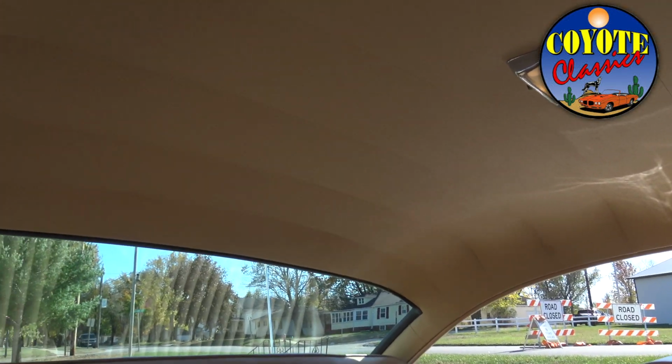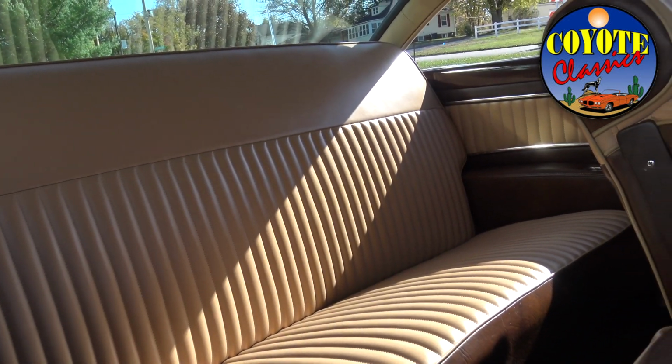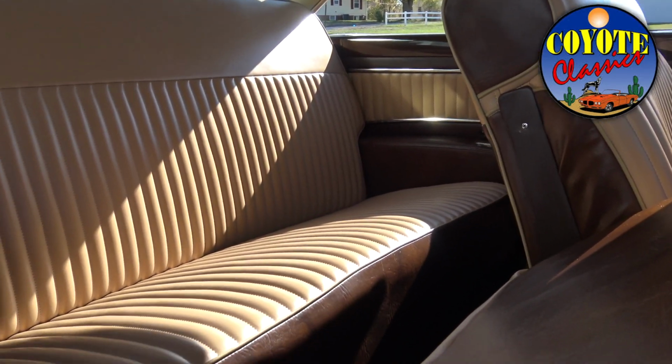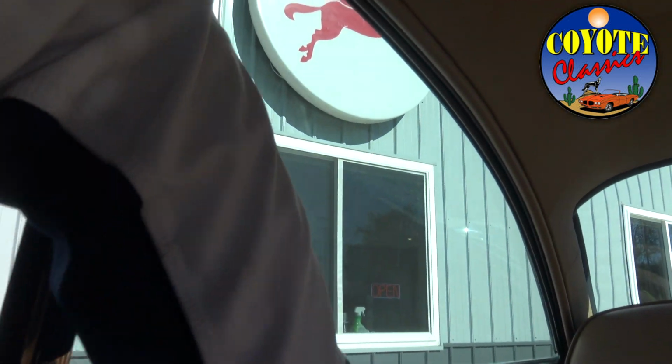Dome light works excellent. The headliner is super tight on it. The visors match perfectly. They went ahead and did the dark brown around all the inside metal trim in the dash, and that does have a metallic in it. They brought that right together with that dark saddle on the seats and door panels. We'll go ahead and roll up the windows. All new felts, and look how easy those windows roll up. Absolutely perfect. New felts, new rubbers.